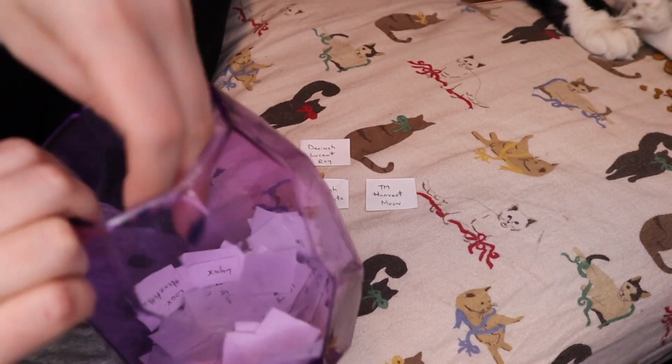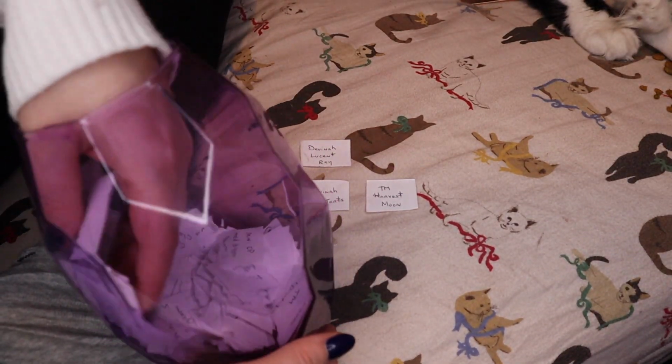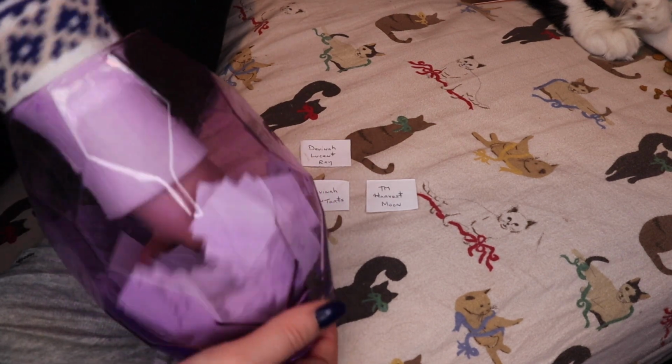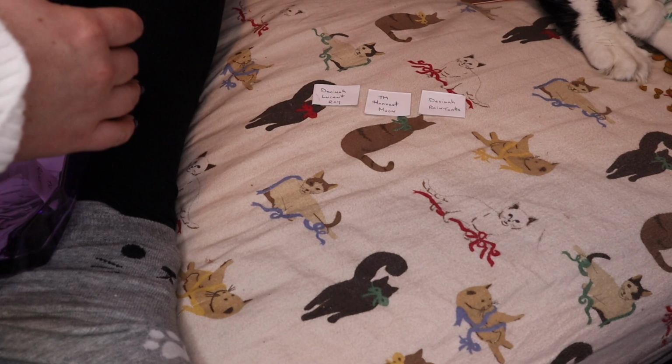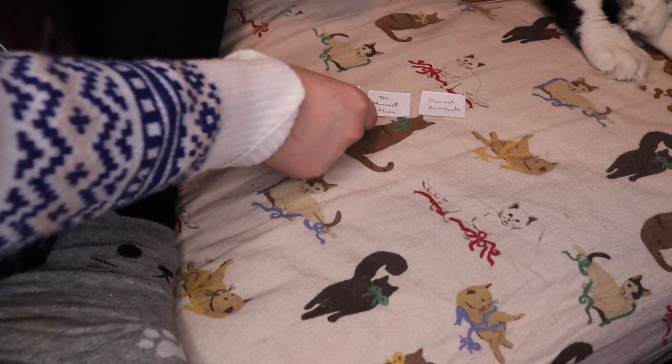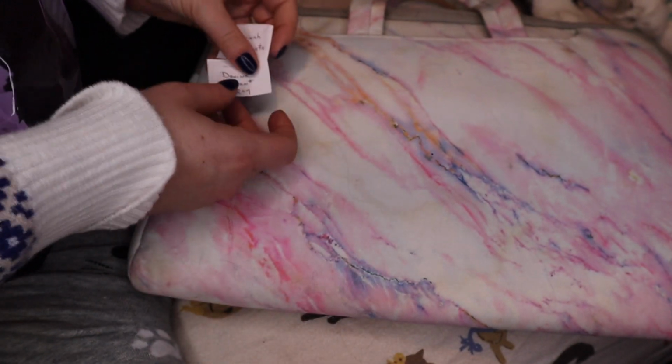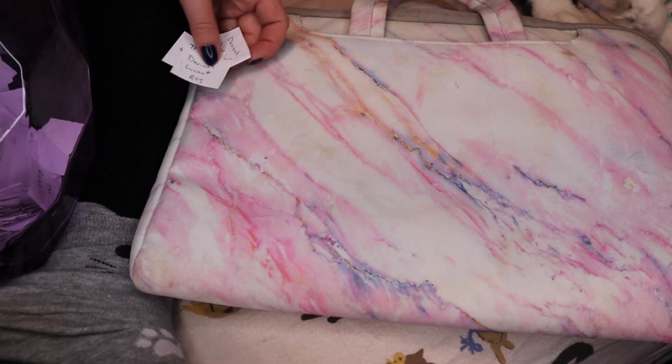Yeah, I know I said before that it might be an abbreviated one, but now I'm excited and I think we're just gonna do a full-on palette. So I stuck those other papers in here, and actually I think I'm going to do this on top of my laptop case just so it can be moved quickly if need be. You know, because cat.